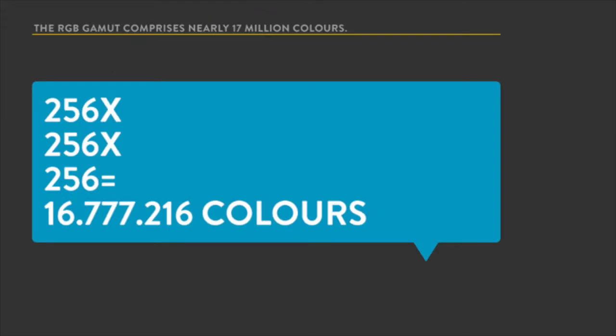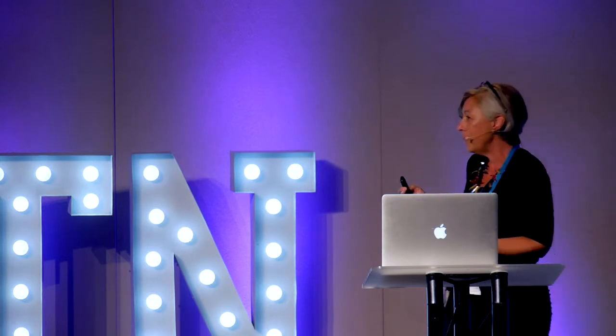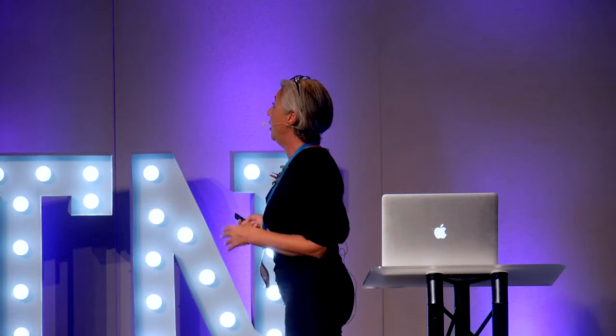Now, the RGB gamut comprises nearly 17 million colors. And actually, we're spoiled for choice, literally, because the human eye can only identify about 7 million of them, and some of us don't even get there. So it's almost wasted on us that we've got these amazing monitors that can show the full range.